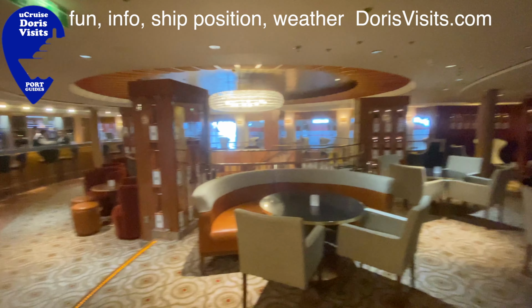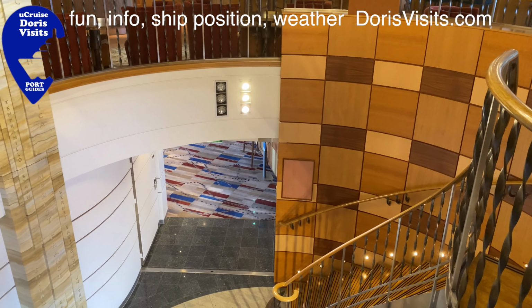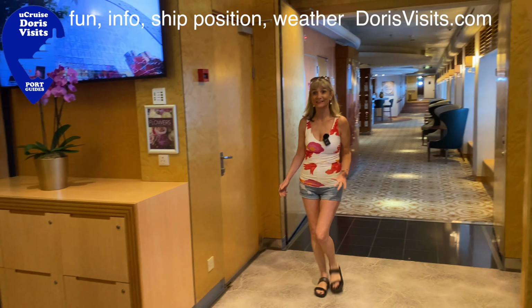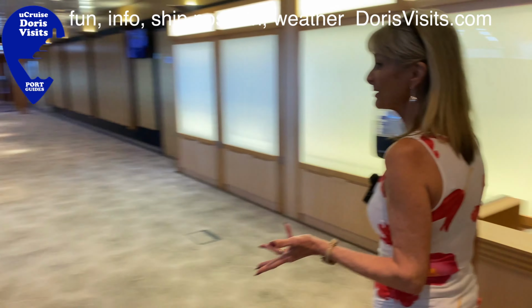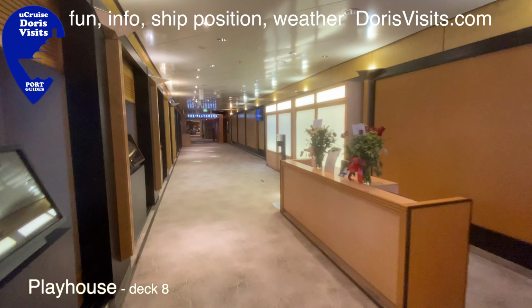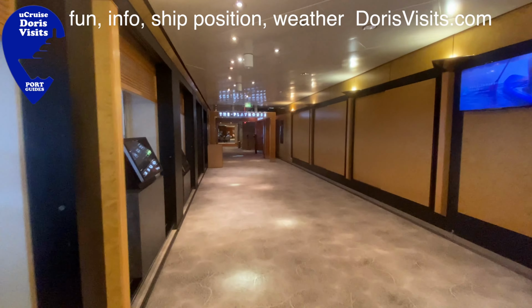The staircase in the Glass House would take you down to the casino and Champions Bar. But let's carry along deck 8, and the next thing that we get to is the photography area, which is closed since COVID but will be reopened, and the Playhouse, where you may see me do my Royal Mistresses monologues.